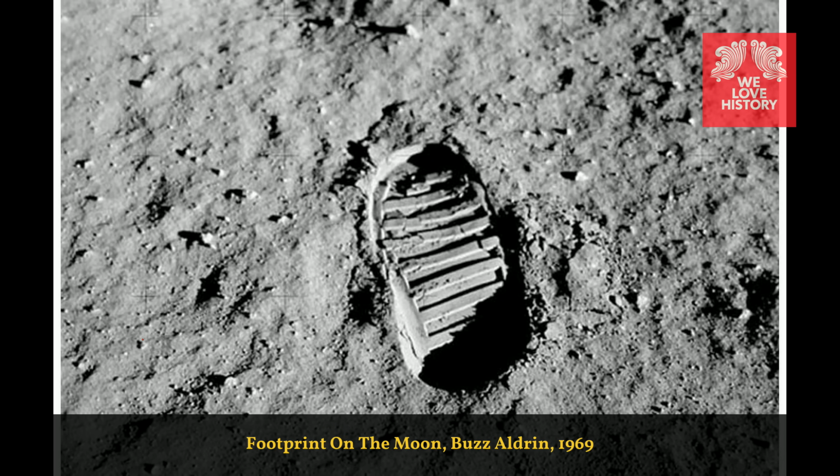Here's a photo that takes you right back to 1969. It's Buzz Aldrin's footprint on the moon. Just amazing.